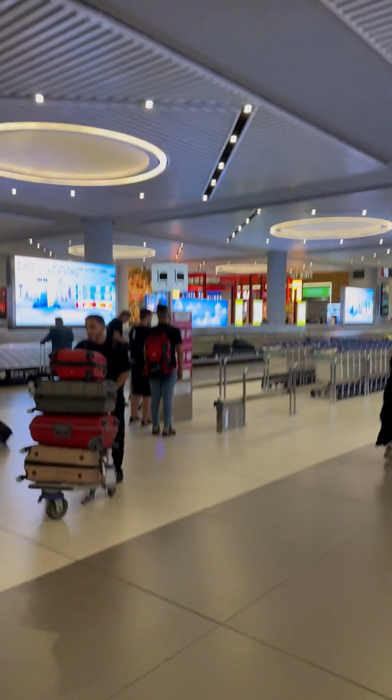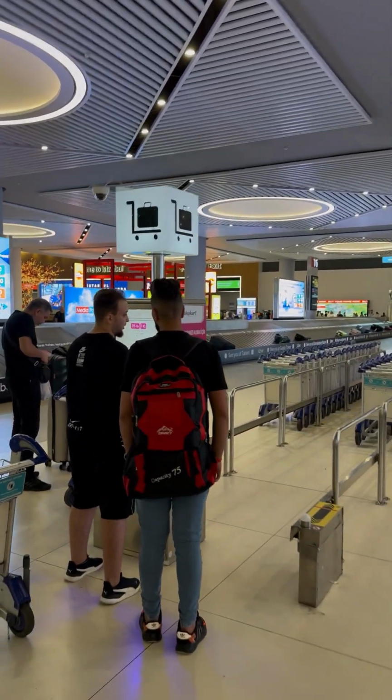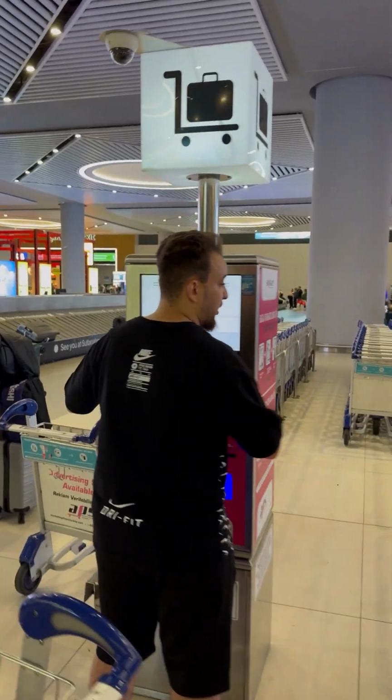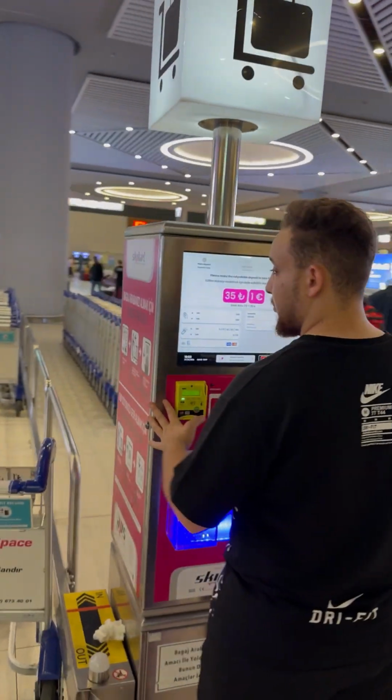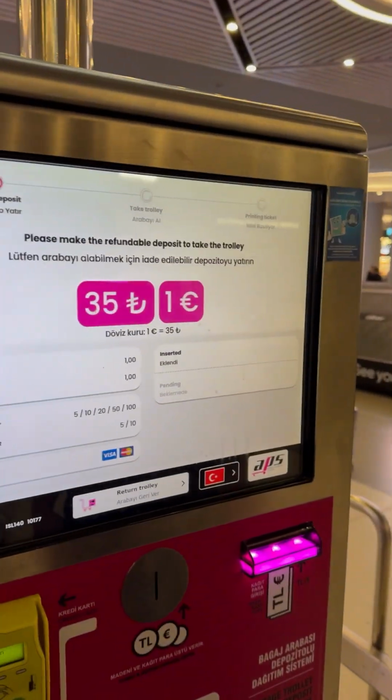You can't get a free trolley. I personally haven't seen this anywhere else in the world, where you have to actually pay for your trolley, but yeah, I got to pay for a trolley. It's basically €1.35 Turkish lira. There you go.